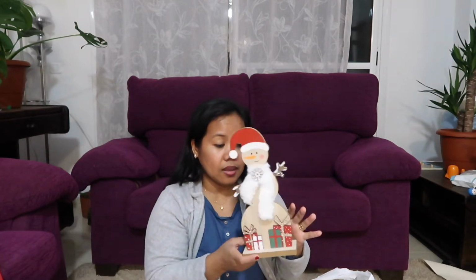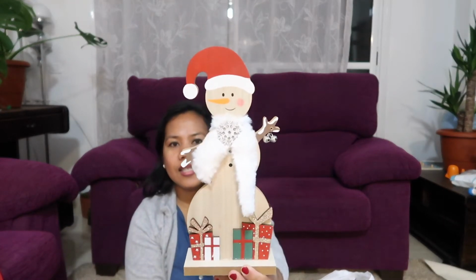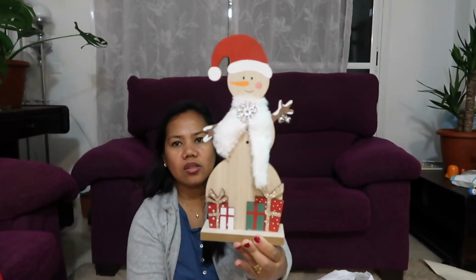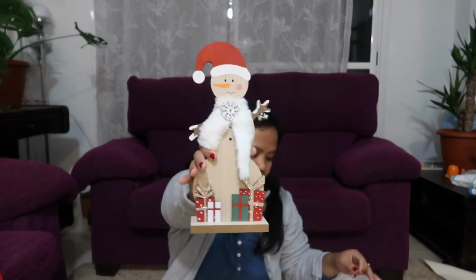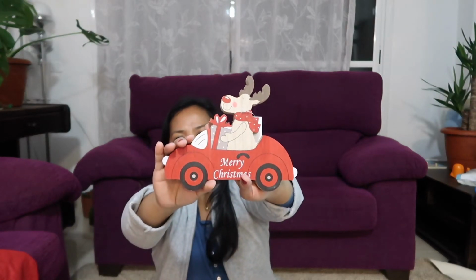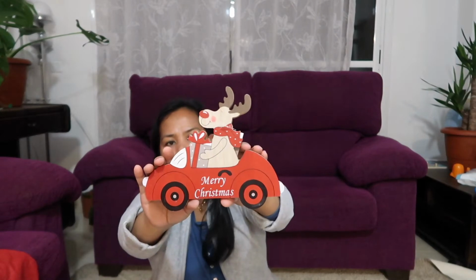And sa decorations naman, ito yung mga nabili ko sa bazaar. So, ito pala itong mga ito pala, guys, nabili ko dito sa amin. Yes, sa bazaar. So, hindi na kami pumunta sa city, dito na lang sa amin. So, ang cute, diba? It is so nice. This is snowman in wood. Yes, kahoy siya na snowman. Diba? Ang ganda. So another one, guys, is this car with Merry Christmas sign and reindeer.